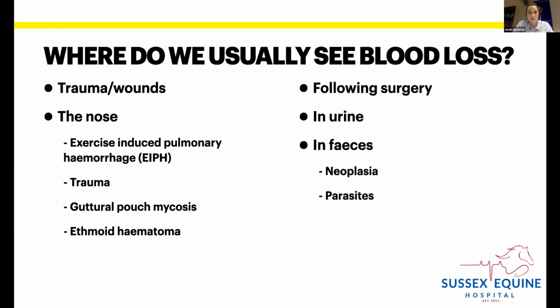So other things we've got on the list: after surgery, a horse can bleed from any surgical site in theory, and you will be educated in this at discharge from the clinic following the procedure, if it's a likely possibility and what you should do about it. And then also castrations. A common site of bleeding is after a castration. Again, you'll be talked through it at the time of your horse being gelded, and signs to look out for and what to do will be discussed with your vet.